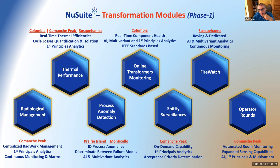I haven't mentioned this one yet, shiftly surveillances. So for example, at my plant, every 12 hours, we send operators out to go into 150 different rooms to read an analog temperature gauge on the room, make sure that it's less than X number of degrees in that room. Well, in the 30 years we've been doing that, we've never hit one of those high temperatures, but we spend hours and hours every day walking around with a clipboard or today an electronic handheld, reading gauges and recording the number.